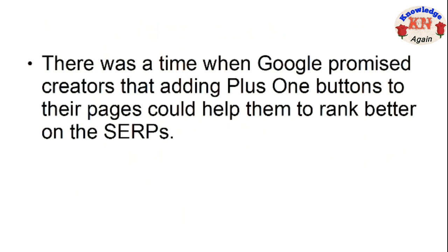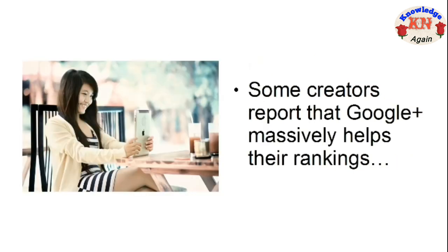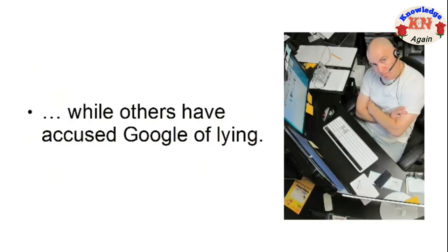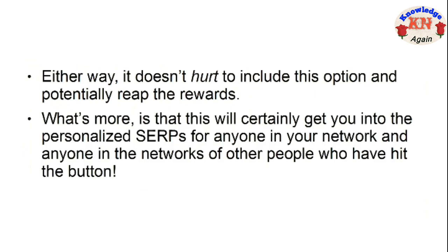There was a time when Google promised creators that adding +1 buttons to their pages could help them to rank better on the SERPs. Unfortunately, it's unclear as to whether or not this is really the case. Some creators report that Google Plus massively helps their rankings, while others have accused Google of lying. Either way, it doesn't hurt to include this option and potentially reap the rewards. What's more is that this will certainly get you into the personalized SERPs for anyone in your network, and anyone in the networks of other people who have hit the button.